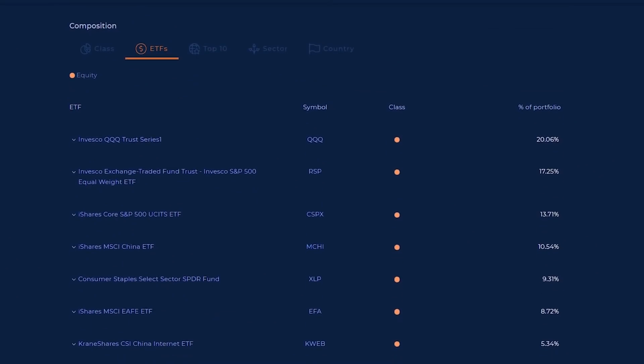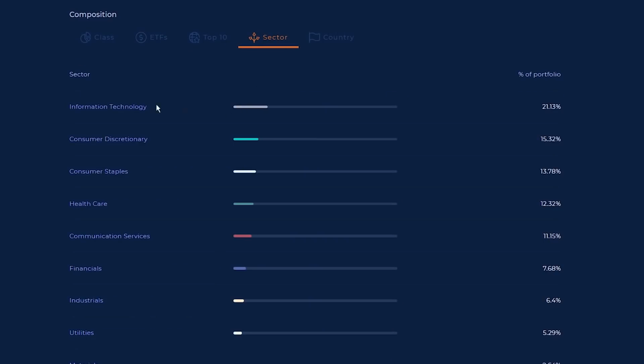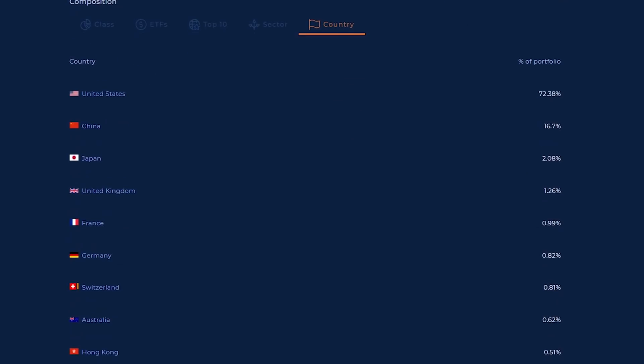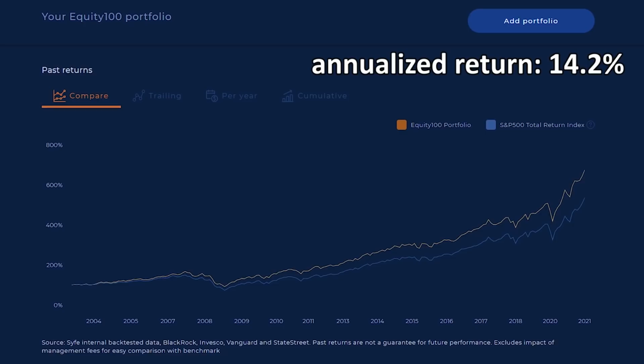Just like the name says, this portfolio is 100% in equity. But rather than investing directly into stocks, this portfolio invests into ETFs which host stocks. The ETFs are diversified among many different sectors like tech, consumer discretionary, consumer staples, healthcare, etc. They are also diversified among a few countries like US, China, Japan, UK. Basically, diversification. For the past 10 years, the annualized return is 14.2%.